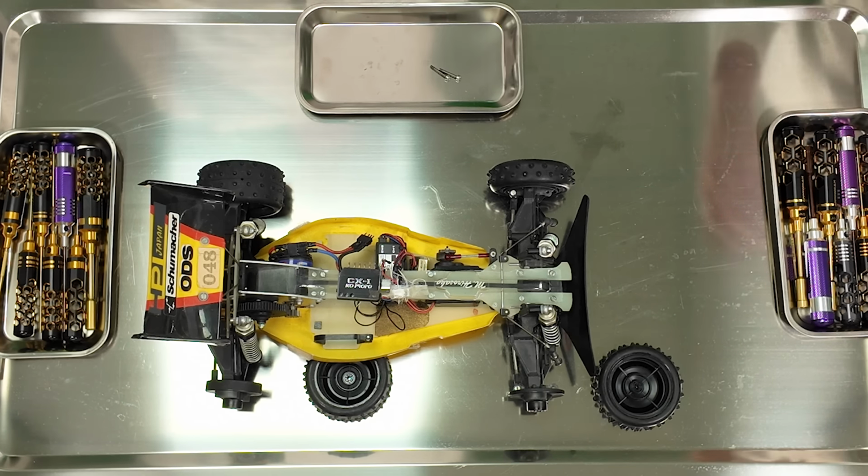So let's look at this spur gear arrangement here, because obviously it's got huge teeth to start with.